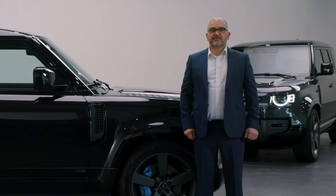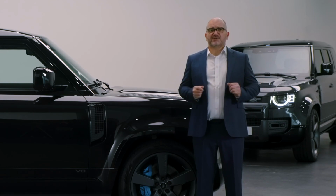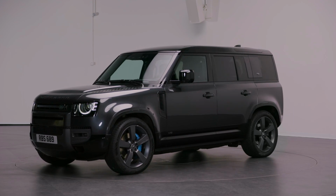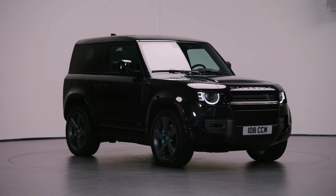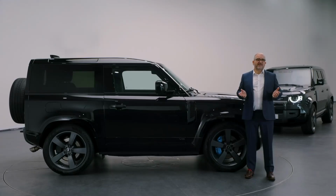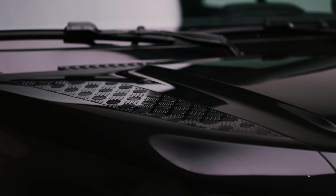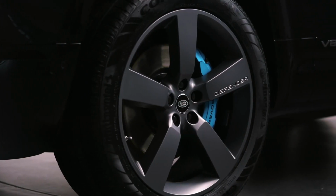Thanks, Adam. Now, I mentioned that you can spot a Defender V8 by its four exhaust pipes. But that's not the only visual distinction. It's available in three colours: Carpathian Grey, Yulong White and Narvik Black. For each, there is the striking contrast black roof and a number of unique exterior enhancements, including xenon blue brake calipers, Shadow Atlas exterior detailing, and unique 22-inch alloy wheels with a satin dark grey finish.